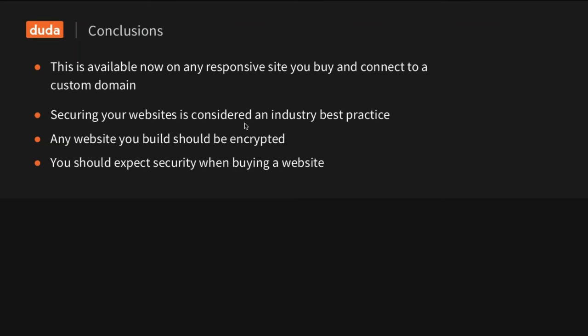Yeah, by a lot of people. So any websites you build going forward, every new site that you publish, you connect to a domain, make connecting it with a certificate part of your process. And we really want to hammer on this. Whether you're using Duda or not, any website you build should be encrypted, because this is the way the internet is going.